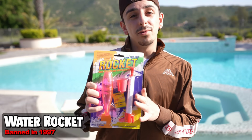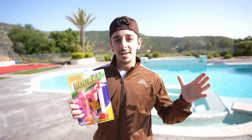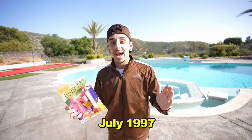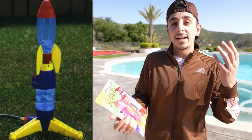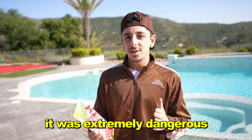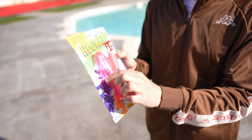So for this water rocket, this isn't the exact one that got banned in 1997. It was only on the market for 3 months, April 1997 to July 1997. The real one that got banned was almost impossible to find a picture of on Google. That's how short-lived it was. It was extremely dangerous because it would launch into people's eyes, and the plastic was so weak that when they filled it up with a hose, it would explode and all the plastic pieces would cut people's faces.